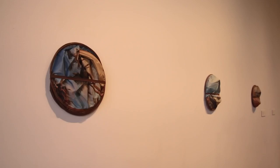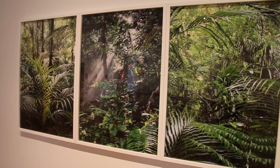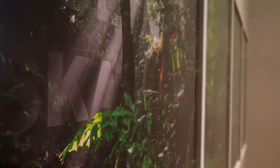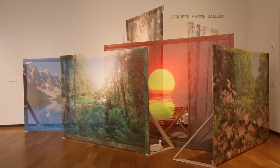And so in making this work, I'm thinking about that relationship to nature really specifically, and asking these kinds of questions of the viewer, and hopefully they will be considering their own relationship and how maybe images or how media has affected their relationship to the natural world as well.